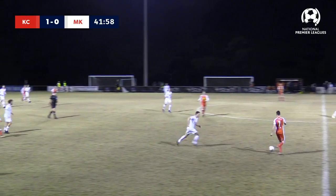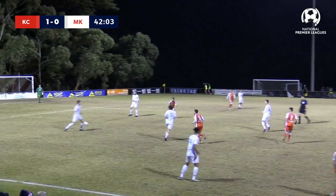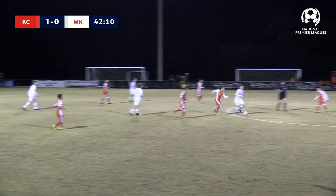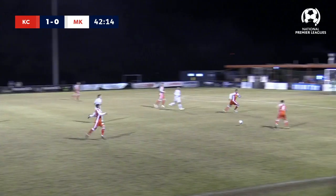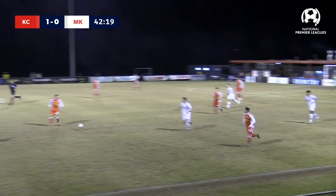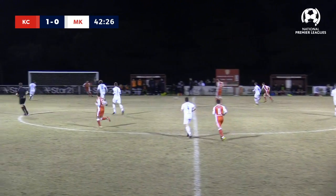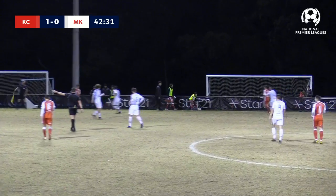Tidmarsh. Irwin. Tidmarsh, his radar was a little off from his teammate. That one's almost intercepted. Buzel has Inya on the right, trying to play the through ball in between fullback and centre back. Irwin. Bennett. Jocic winning the tackle.